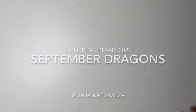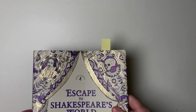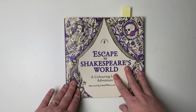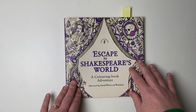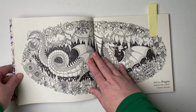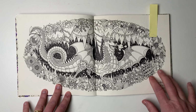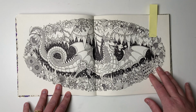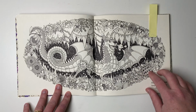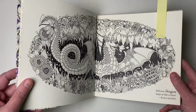Good. So I have now the books for the month of September with the theme dragons. And we start with a new little book that was not in the collection so far, and it's Escape to Shakespeare's World. This one does have a nice dragon page, and I haven't colored in this book for ages. I think I have in total only ever colored two pictures. So it would be a nice opportunity because I like this dragon page really quite a lot. So possibly this dragon page could be done in September.